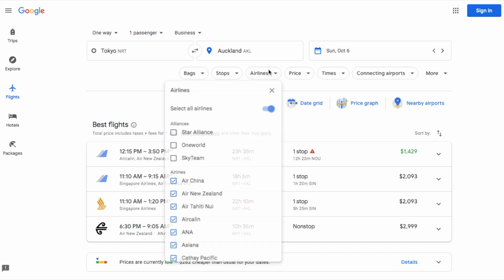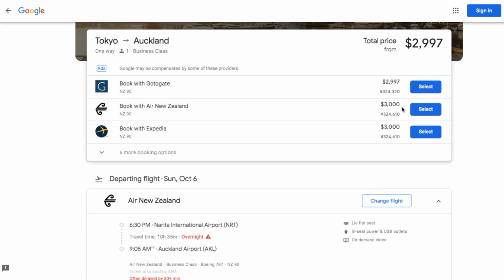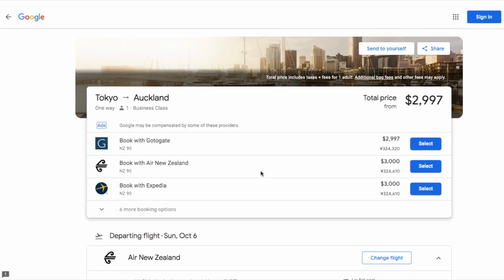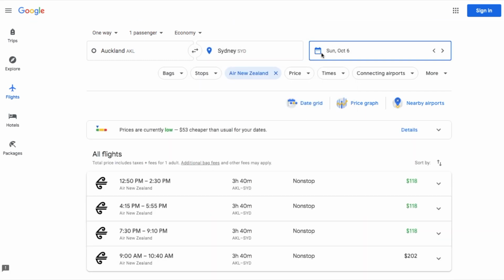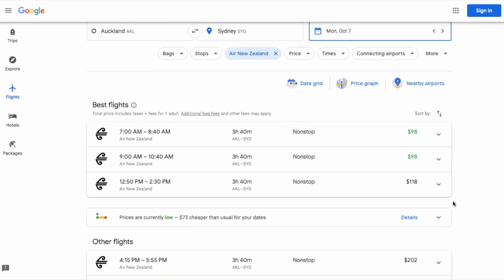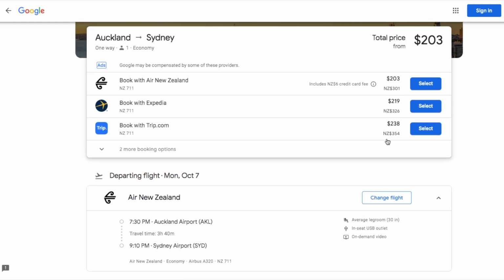And that's our 6:30 flight out from Tokyo. So the current cost is $3,000 when booking with Air New Zealand. A lie flat seat, flying with the Boeing 787. We also want to see how much that flight would be from Auckland to Sydney, and this is economy on the 7th, and we have one of the later flights at 7:30. So that flight would run us about $200, so about $3,200 for the whole flight, which we thought was a good deal using our 50,000 points and about $100.